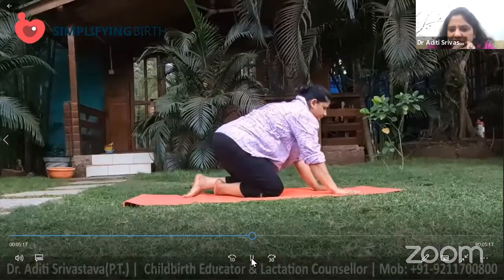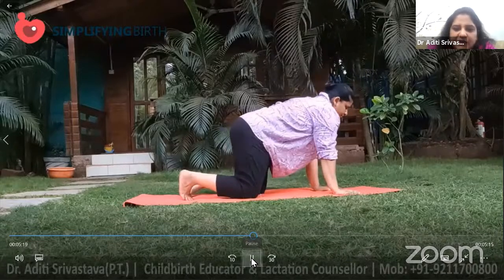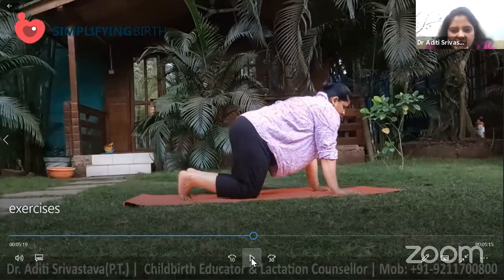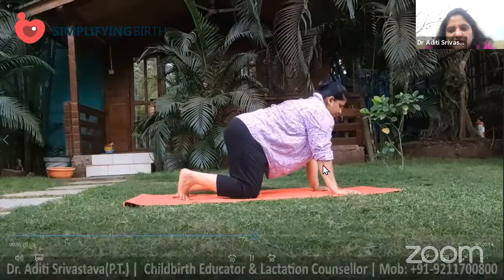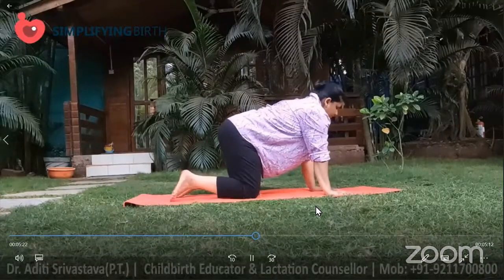The next exercise is known as cat and camel or cat stretch. There are various names for this exercise. Again, the starting position is same, what we have discussed. On four positions.